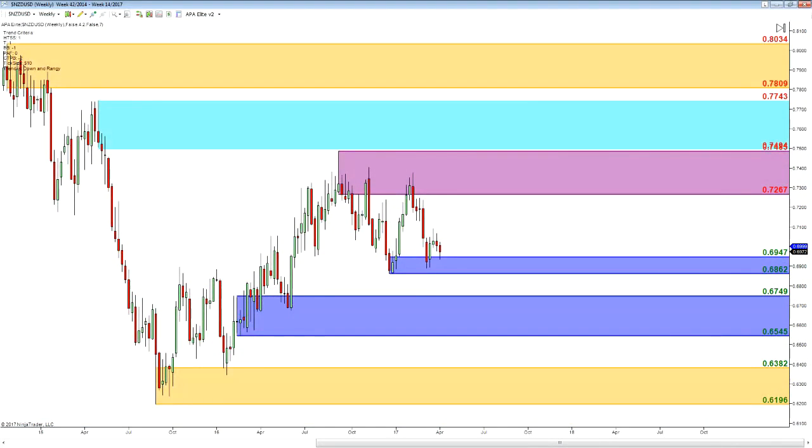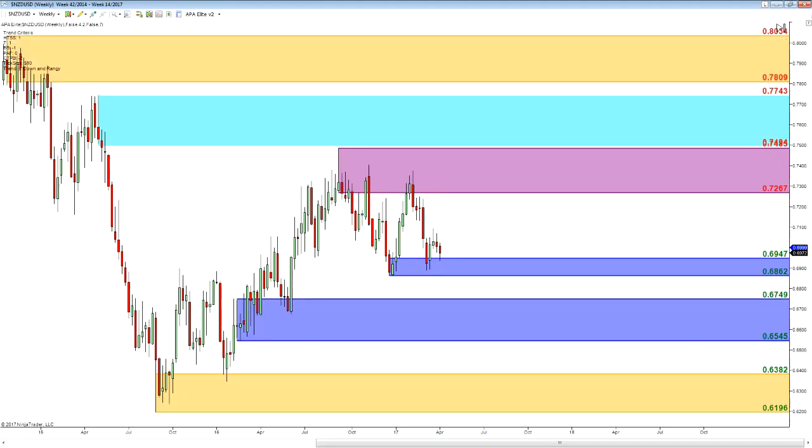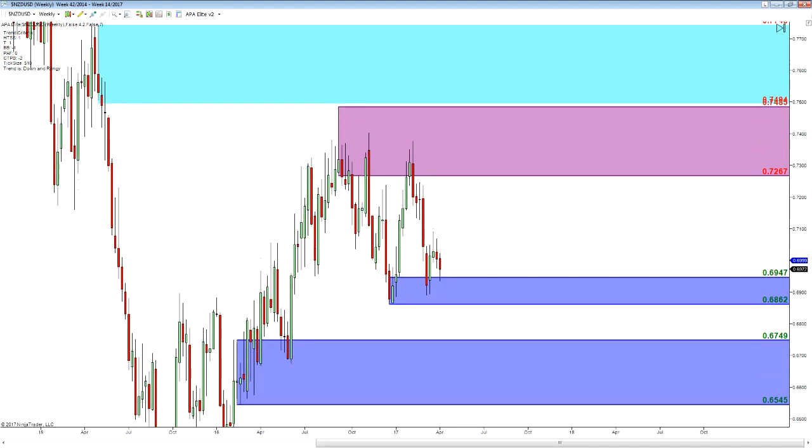Looking at the New Zealand dollar here on the weekly time frame, you can see that price is kind of in the middle of things, and we have been moving to the downside quite a bit. We've gotten a good retracement back up here, and price has failed to do anything to the upside. Therefore, we're pushing back down.